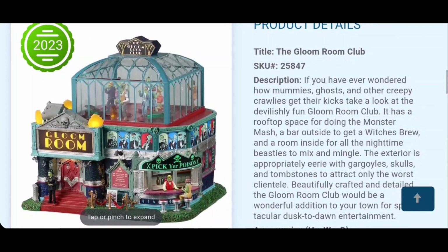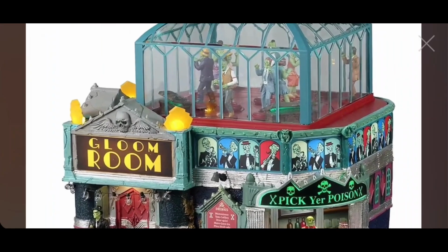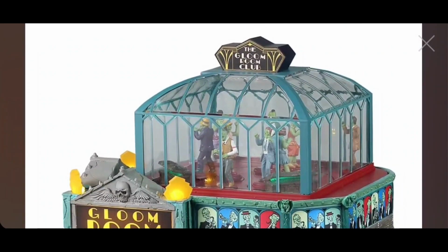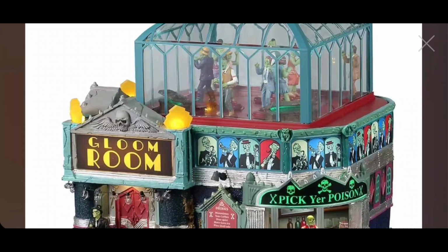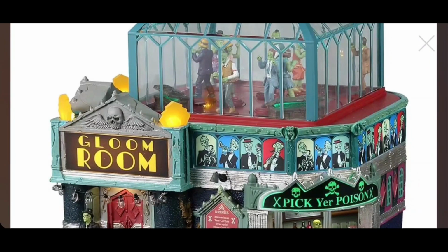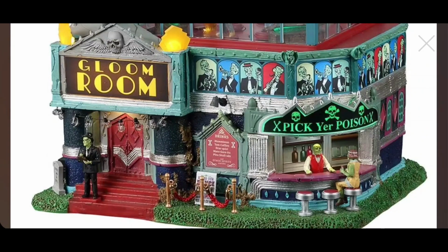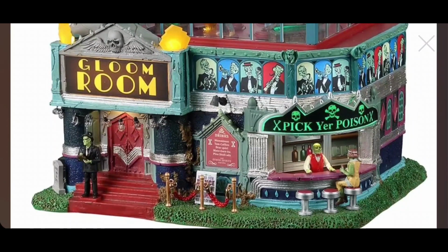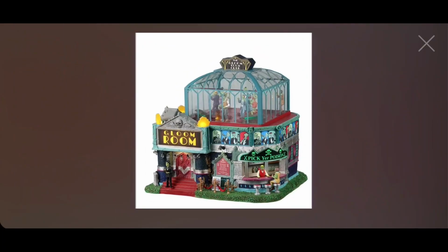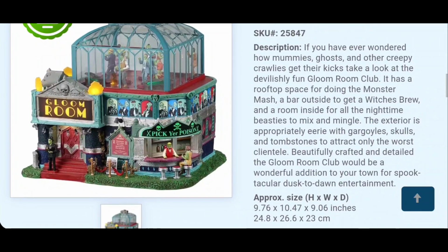Okay, up first we have the Gloom Room Club. This is such a cool piece. So up here, these little zombies and ghouls, they're gonna rotate and dance around. I love these little pictures that they have on the front of the club. And then under here we have a little bar area. Over here we have a little bouncer. This is such a cool piece. Here's the description and the SKU number.